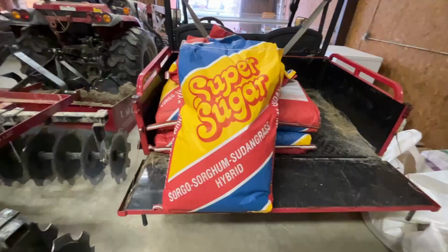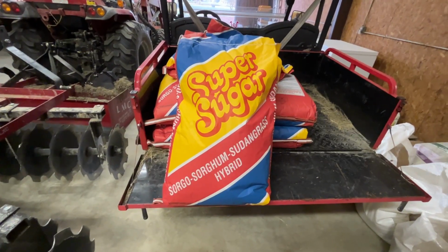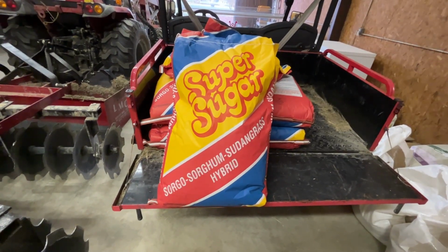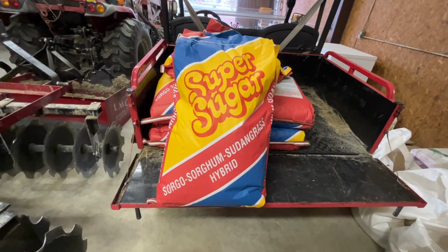And so I told him, I said, well, if you pick up a load, bring me about 7 bags when you get it. And he did. So we went and picked it up a while ago, and I'm going to show you what we're going to try to plant this year and see how it does. Well, this is what we're going to try this year. He picked up this stuff here from somebody he normally deals with. But we're going to try to do some of that sorghum Sudan grass this year. We're going to see how it does.